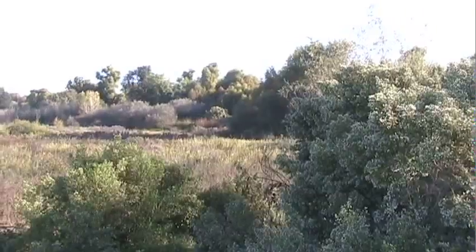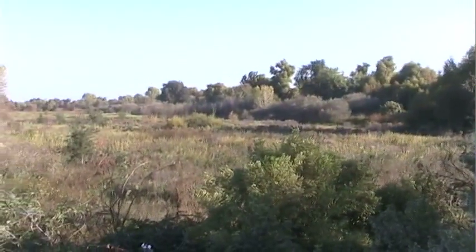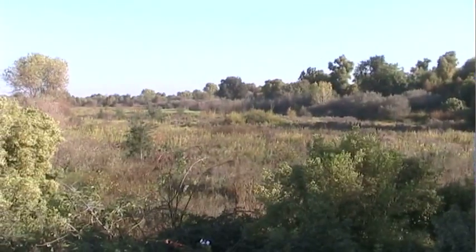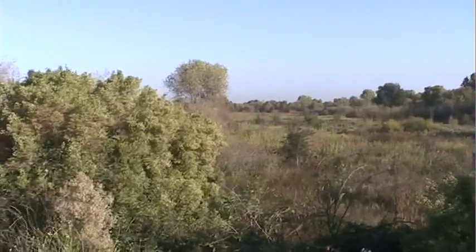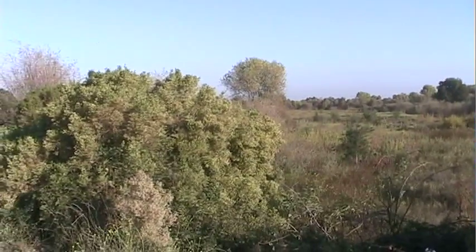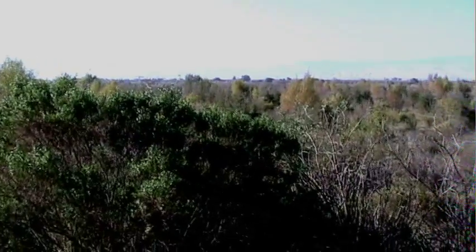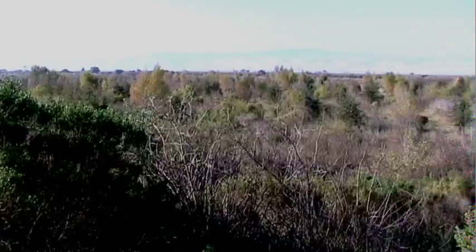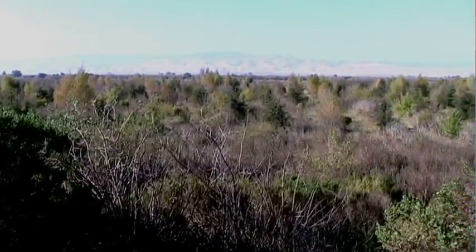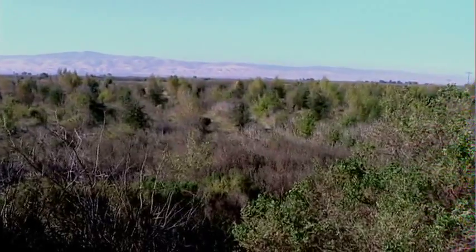Cowbirds usually are found in open country with small trees. Cowbirds won't penetrate more dense forest to get to other birds' nests. So the U.S. Fish and Wildlife Service has planted thousands of acres of trees on the refuge to provide dense forest to protect the other birds from the cowbirds.